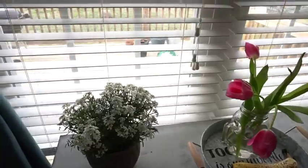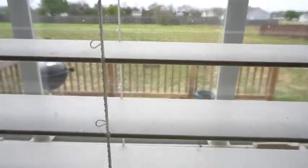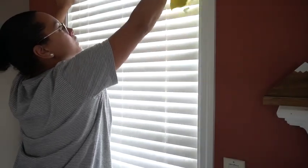Now on to the next thing, windows, sills, and blinds. These are among the things that I have never done. And I think it's because it just feels like one of those tedious things that I don't really feel like doing. I don't have a duster. But I do have these microfiber towels that should work just fine.